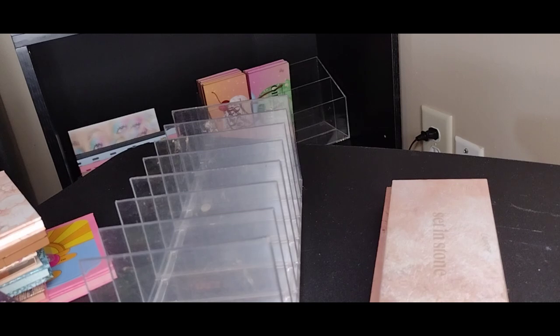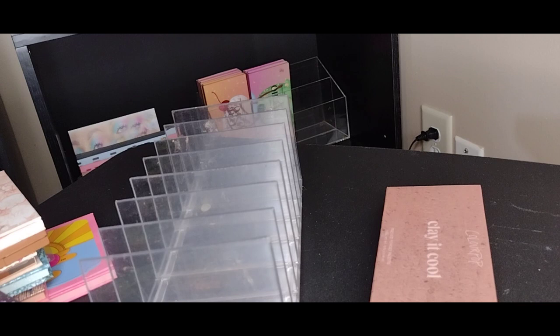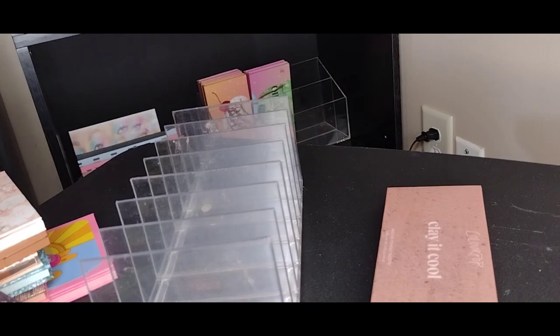You'll see some of my palettes are in their packaging and some are taken out. Later in my collecting, I started to keep the packaging. There's no specific reason why some have it and some don't, or no significant reason.